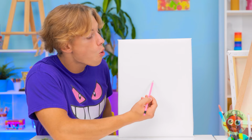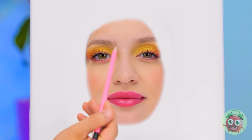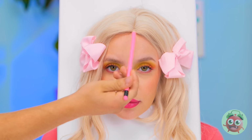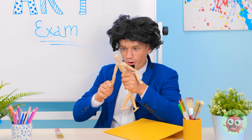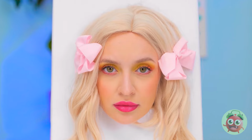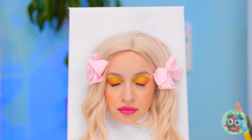I have to be nice and careful here. The edges are rough. And these lips. This is gonna be good. I'm good at this realism stuff. Wow, it's really coming together. Just beautiful. Wow, so flexible. Like a windmill. Oh, wow. What do you think? It's truly remarkable. I can't believe it.